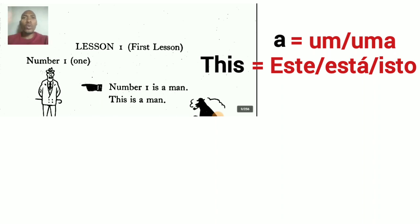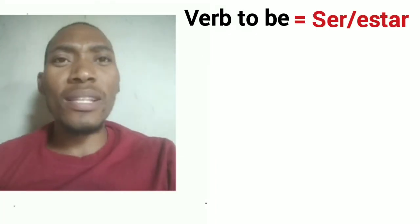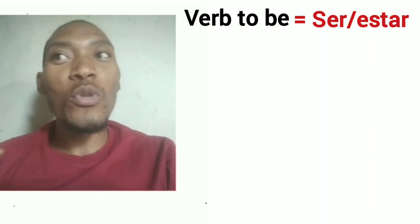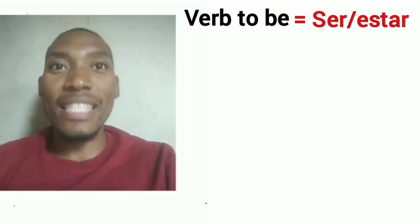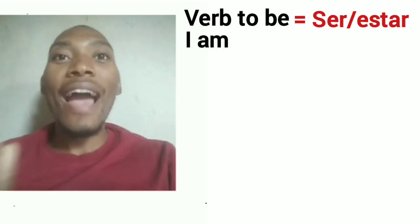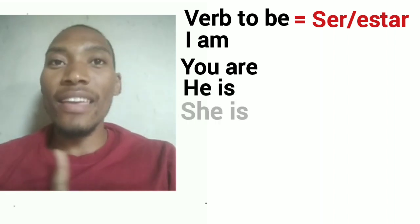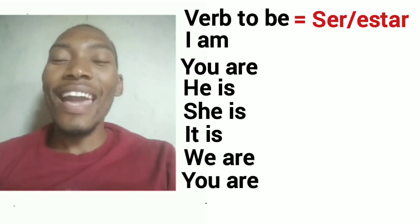Então, tendo entendido isso, agora só falta entender o verbo to be. O verbo to be temos que conhecer muito bem. Verbo to be significa ser ou estar. Você tem cantado sobre esse verbo e tem conjugado esse verbo nas brincadeiras, mas agora está na hora de entendermos muito bem o verbo to be. Vamos conjugar agora o verbo to be. I am, you are, he is, she is, it is, we are, you are, and they are.